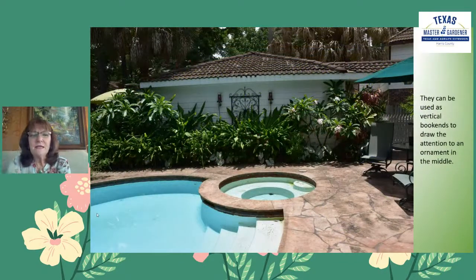Plumerias are at the edge of the garage here, and they are a wonderful bookend. They help to highlight the ornament that's in the middle of that garage.